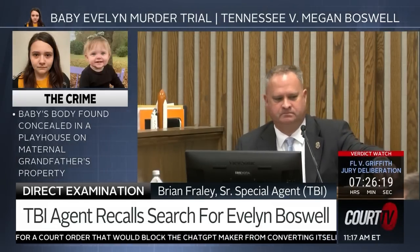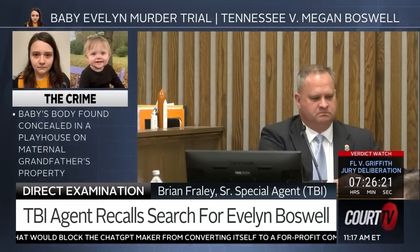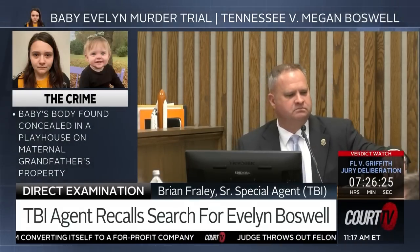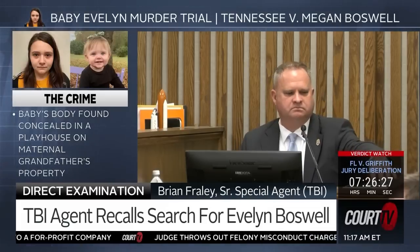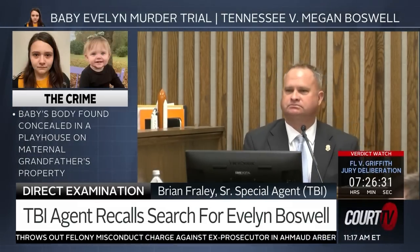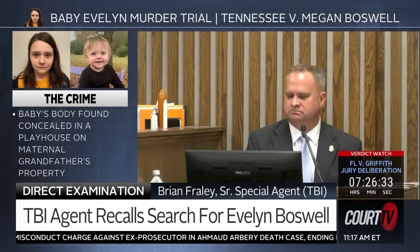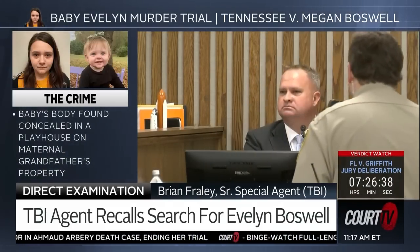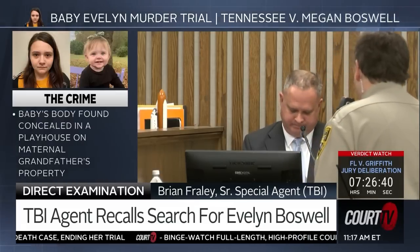And do those photos accurately show how that shed or outbuilding looked when you arrived there on March the 6th, 2020? Yes, sir, it does. All right. Judge, we would move to make those the next exhibits, which I think are 7, 8, and 9. Any objection? No, sir. To the full exhibit?